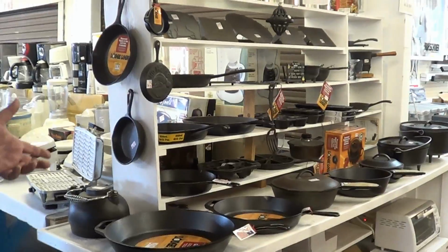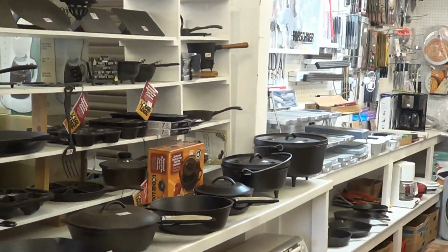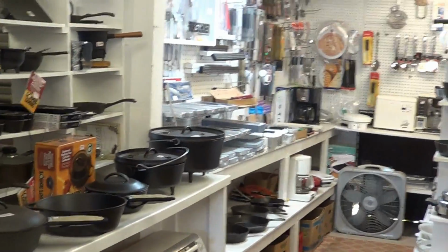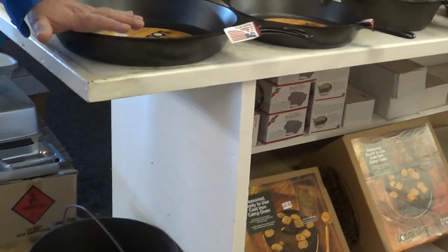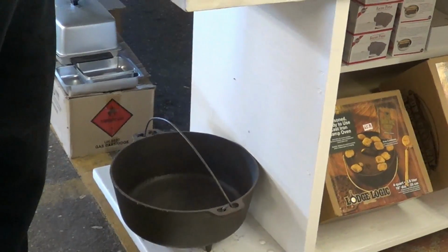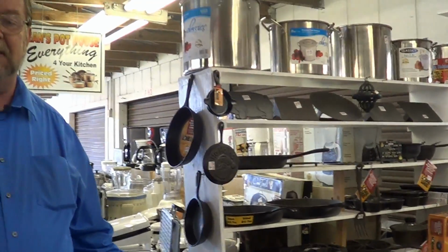And this gentleman has quite a nice variety. This is all new cookware, made by Lodge. Lodge is the only remaining cast iron cookware manufacturer in the United States. They are now having some of their casting done overseas, but still the foundry does exist here in the United States, and they do cast a lot of the cast iron cookware here in the United States.